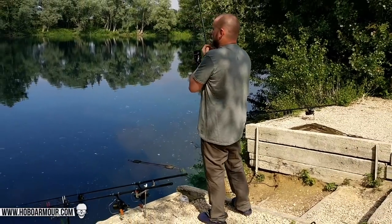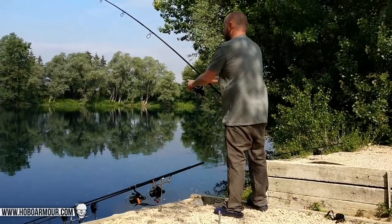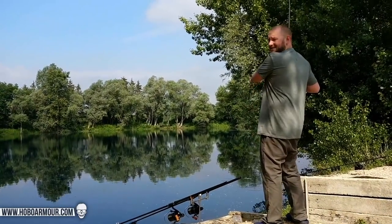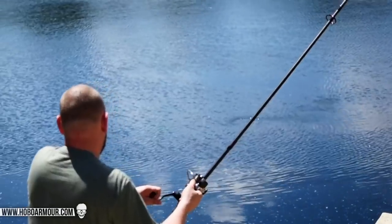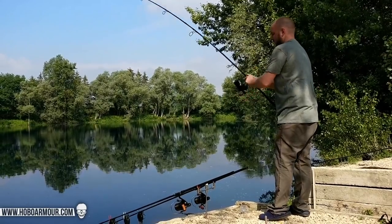This one's a bit plodding along, should I say. It's not exactly so deep, but every now and again it has a big bulk. Bit of a better stamp of fish here. Both of them on some size 8 wide gape hooks.